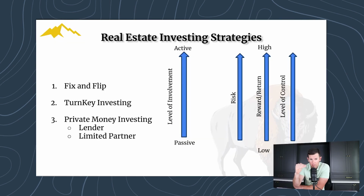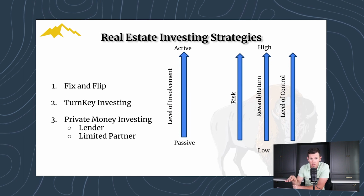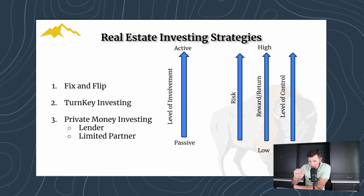The last one is private money lending, right? We always talk about that. That's going to be typically the lower risk, but if you're a limited partner, you might be subjected to more risk and also more return. But in general, private money lending, you're going to take less risk, and you're also going to probably limit your upside. Again, depending on the structure, but typically that's the bottom of the spectrum.